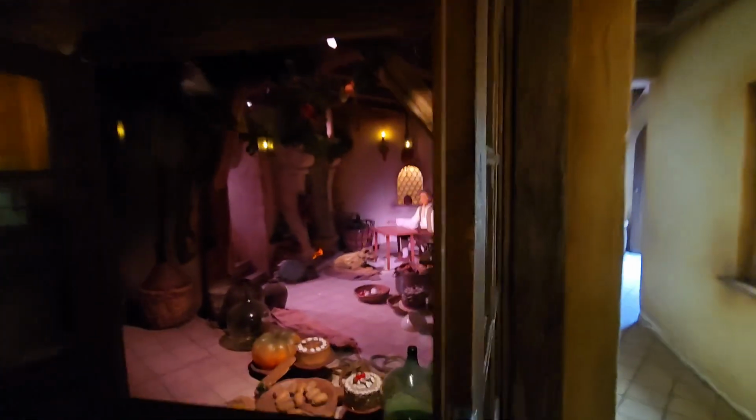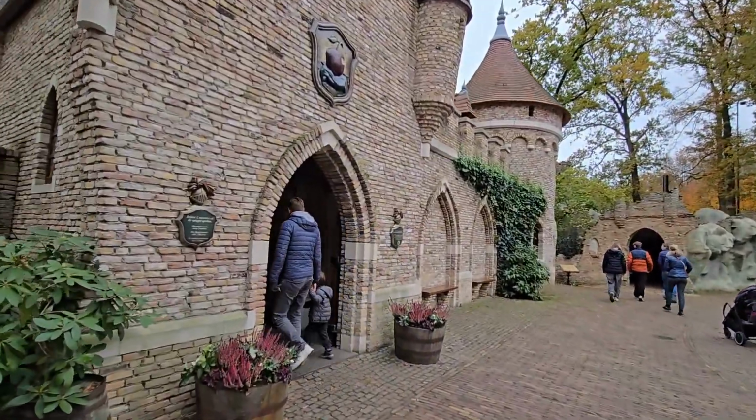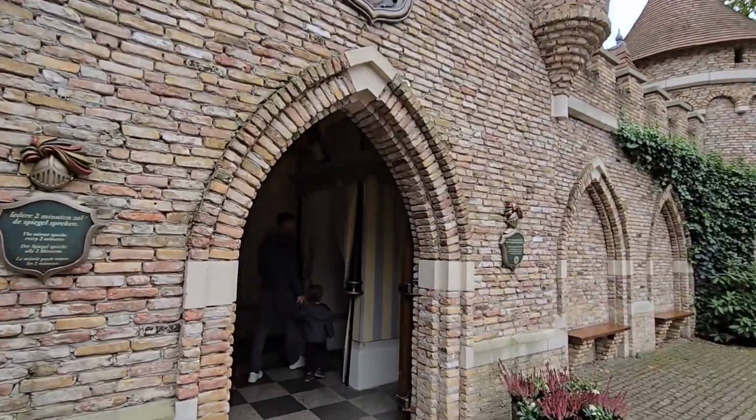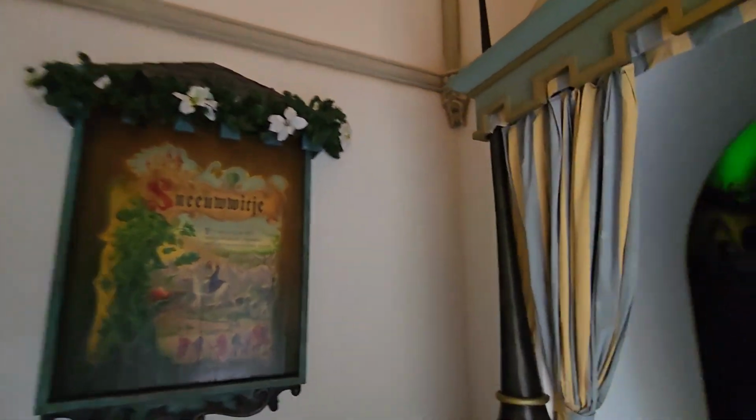So I'm not sure what fairy tale this one is. So there's just like little scenes for you to look at. So that's one of them. The mirror speaks every 2 minutes in this one, so you can go in and... It's obviously Snow White.